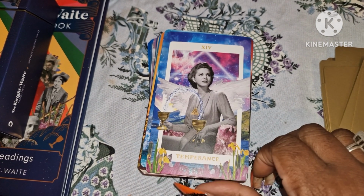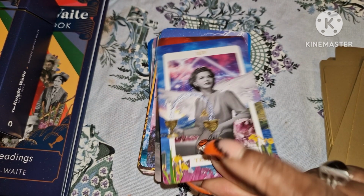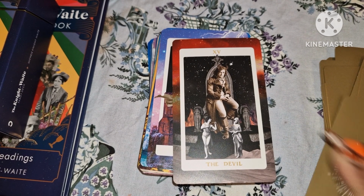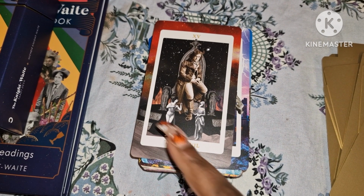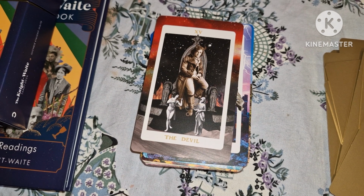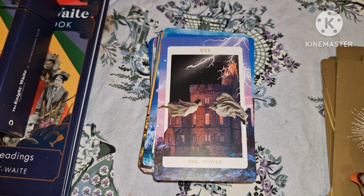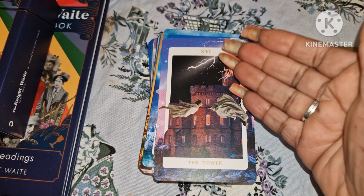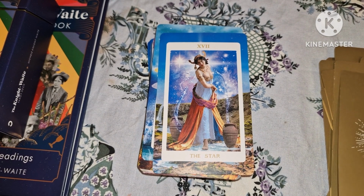Temperance. Finding that equal mix. The Devil. You can see the Capricorn horns. The couple are chained by the neck, but it's quite a loose chain, so they can unloose that if they want to. I love this Tower card. You can see the lightning, you can see the fire, you can see the people flying out of the window. Gorgeous. The Star.